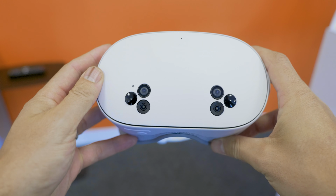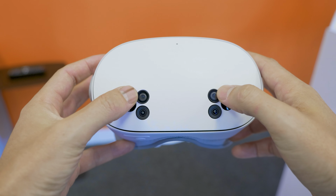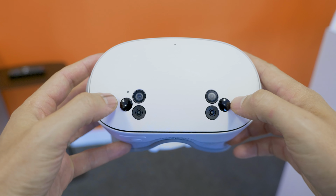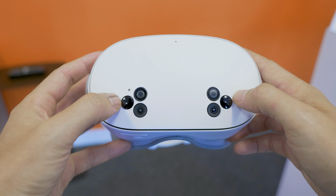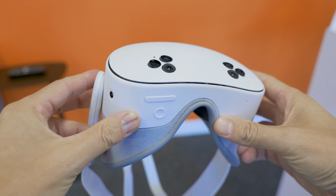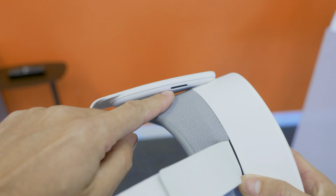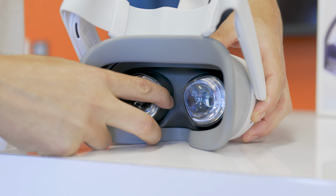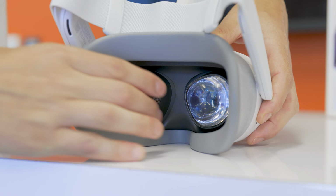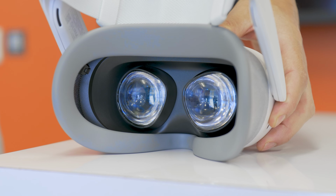Here in these camera clusters we have two high-resolution RGB cameras for pass-through at 18 ppd, two IR illuminators for better tracking in various light situations, and two tracking cameras with two additional ones on the lower sides. On the arms you can find the speakers for the spatial audio. Then finally we can see the lenses with 3-step IPD calibration, accommodating a range from 52 to 74mm.